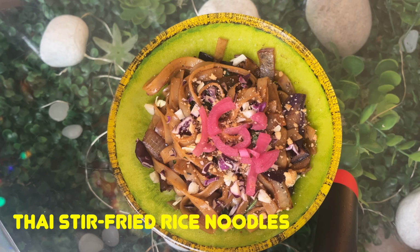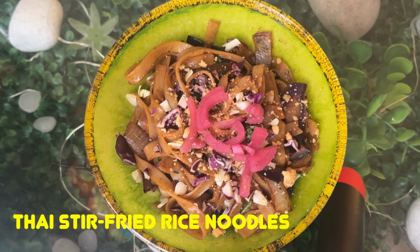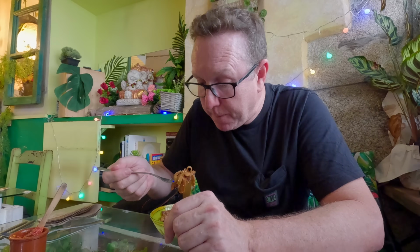Now my next course has arrived. This is the Thai stir-fried rice noodles, fideos de arroz salteados tailandeses. And again, I'm delving into unknown territory here with this dish. The first time I think that I've tried something like this. Let's see. And again, a completely vegan-friendly meal that I have in front of me here, and gluten-free noodles as well.